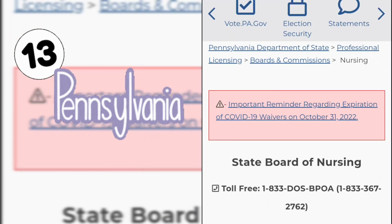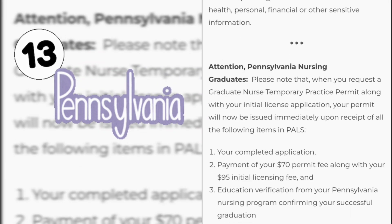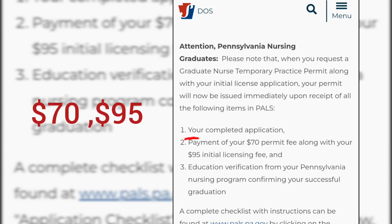13, Pennsylvania. Pennsylvania is a good state also, and when you go to their Board of Nursing, you will see this one, a payment of your $70 permit fee along with your $95 initial licensing fee.